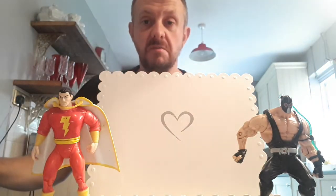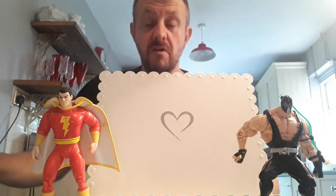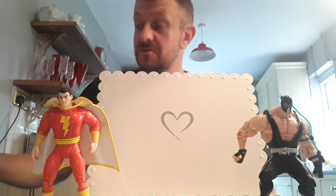Saw a cracking film at the cinema last night. I don't know whether any of you guys have seen it, but I'm a big Predator fan. A friend of mine saw it and said it was terrible, but I really enjoyed it. Took my daughter along and we had a great evening. Go and check that out if you get a chance, guys.